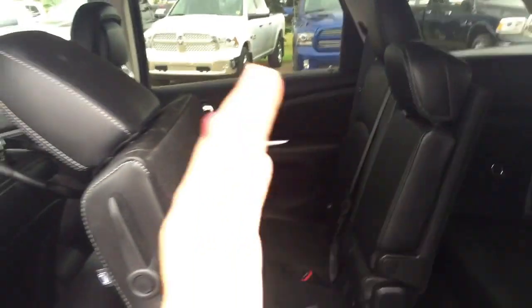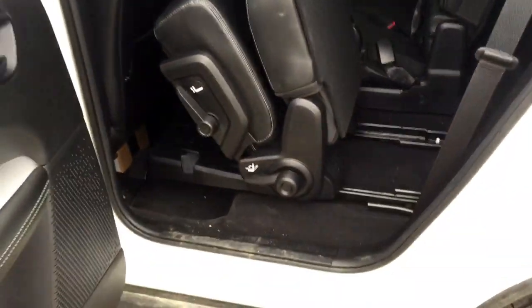So let's flip this up. I'm going to show you a little bit of configuration. So with the 60/40 split, we can move the seats just forward like that by holding this handle. The little seat moves up, and just like that, we can get forward and into the rear. So across the back, we do have that 50/50 split. Looking on either side, we do have cup holders and everything, so everybody is going to be very comfortable. And as well, these middle seats do just fold down. I'll show you that on the other side.